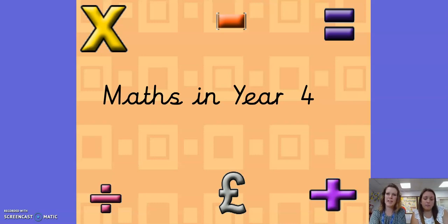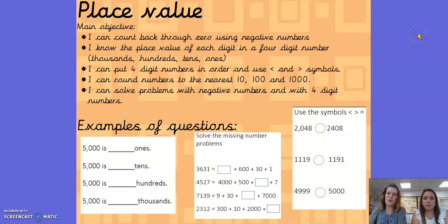Okay, so maths in Year 4. First of all, we look at place value, where we'll be recognising the value of each digit. There will be a main focus as well on rounding to 10, 100 and 1,000, and looking at negative numbers with a 4-digit number. These will be covered in the Maths Planet, and there are some example questions that will be presented to the children in lessons as well.